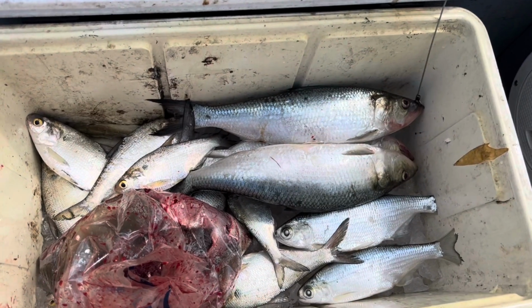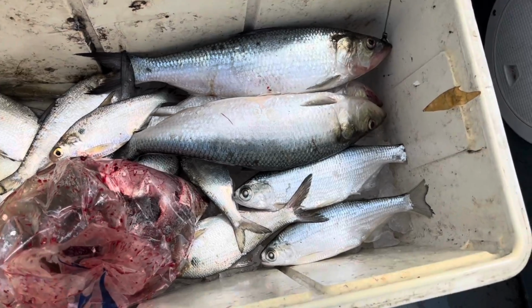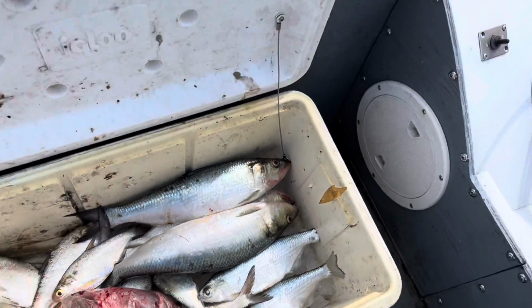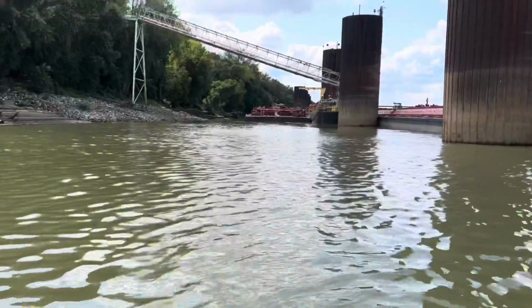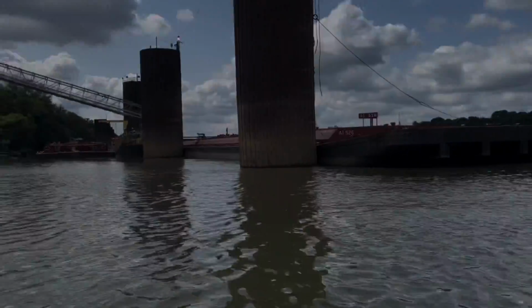All right, y'all, we've got 4 different kinds of bait. We've got gizzard shad, Asian carp, skipjack, and we got a couple moon eye in there as well. So it's time to head back up towards the dam and see if we can catch some big blues or some big flatheads today.